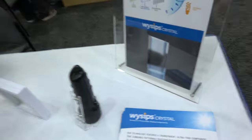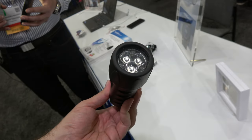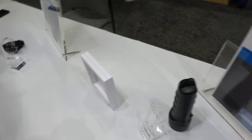So potentially if you're not using your cell phone and it's sitting on your desk, it's still charging. It's charging. It will be more charging if you are outdoors, a little bit less if you are indoors, but anytime you have sunlight or indoor light, it's charging.